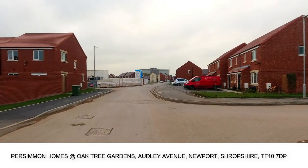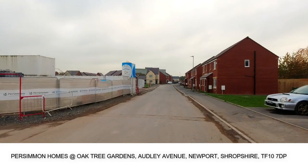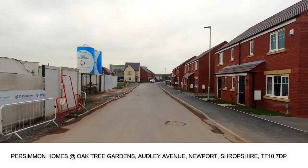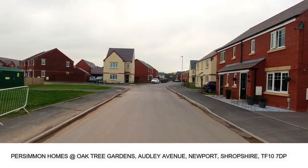I'd probably give it a 7 out of 10, really. It looks okay to me. There's a good mix of house types, and I like the elevational finishes.